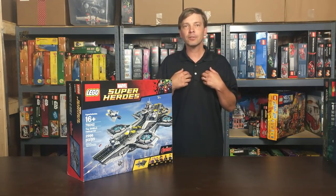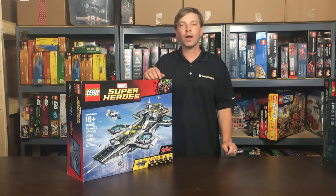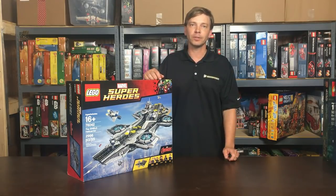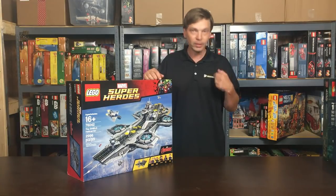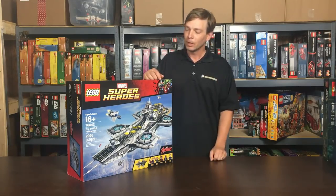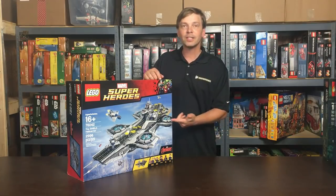I'm a big Lego collector and investor, and so I'm making the show for other Lego collectors and investors. I've got you, I've got my set, I've got my shirt. Everything is good. So the set I brought with me today is the Shield Helicarrier.